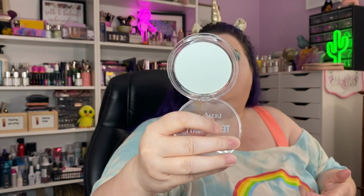Complexion. Now, I did get a new powder. I'm going to set my under eyes with this. This is the Ulta Beauty Tea Almighty Correcting Face Powder. I don't know. It has a slight not whiteness to it. I don't know how I feel about it. I just got it, so let's try her, and then we'll see how she goes.